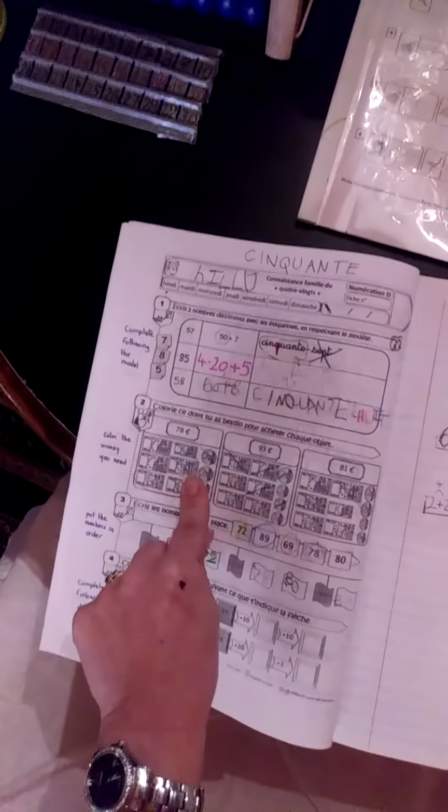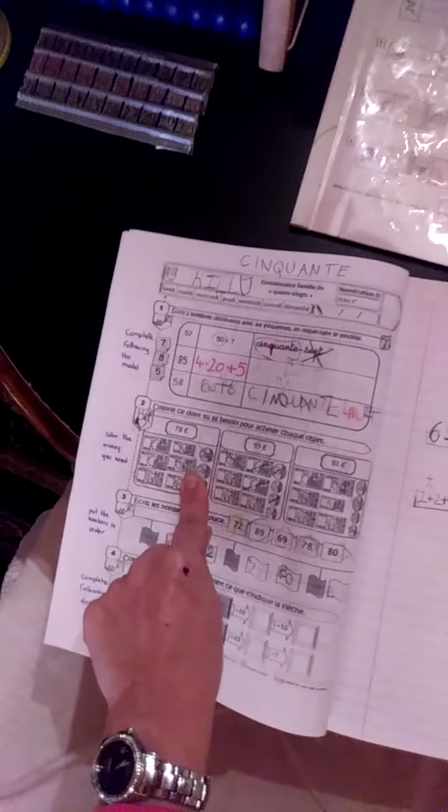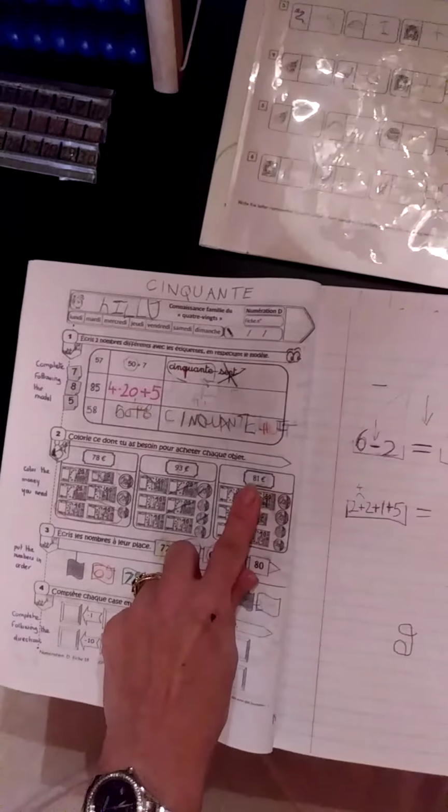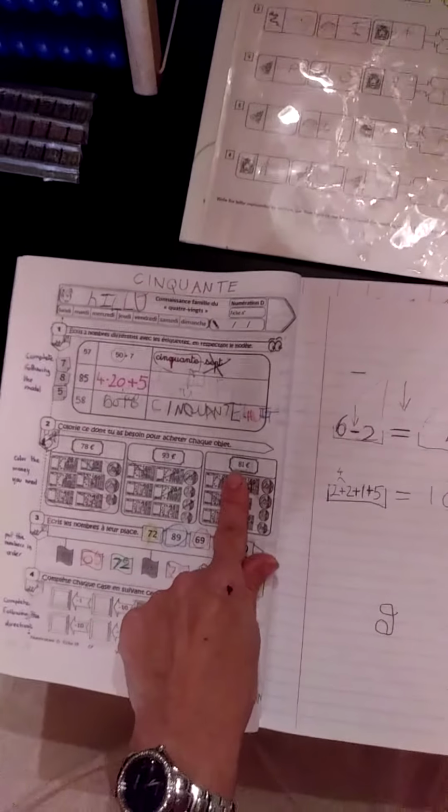Again, with the money, it's much more complicated. Not to mention these little letters and numbers are just super difficult to read. So working with 93, 78, and 81, that's grade 2, if not grade 3 level, in my opinion.